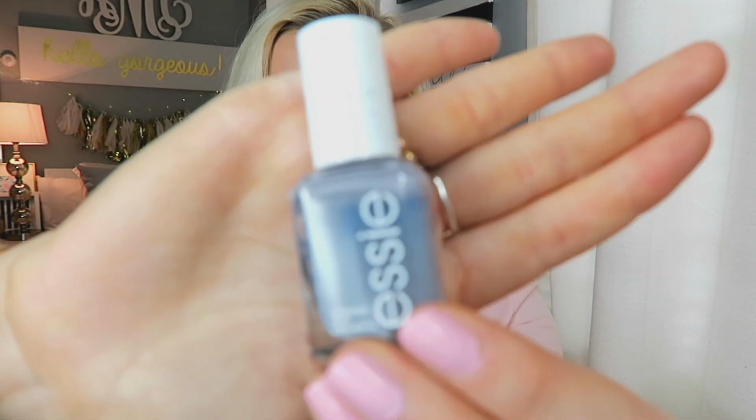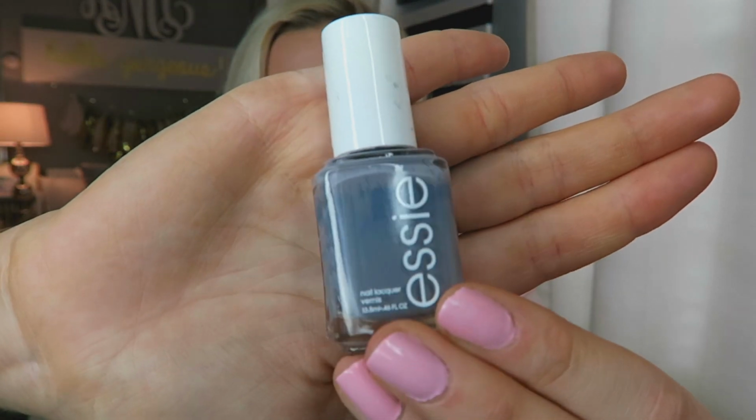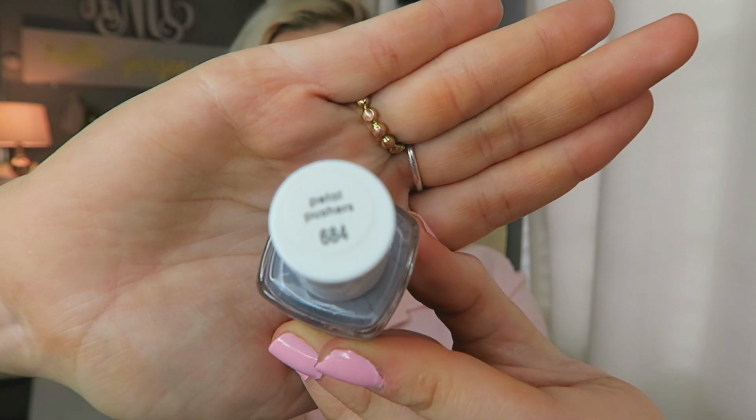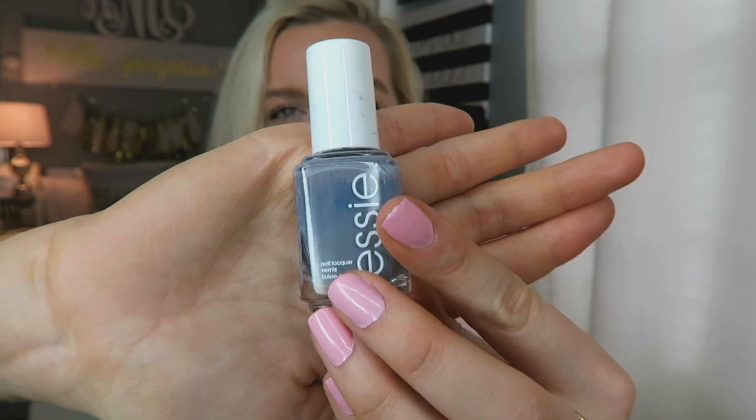I haven't worn this one forever. Let me shake it up. This is a gray Ezzy one, and it is called Petal Pushers. I love it. It kind of has a tint of blue in it. It's just a really fun color to wear. It's a little darker. It's great for the winter. I love wearing neutrals and grays in the winter.